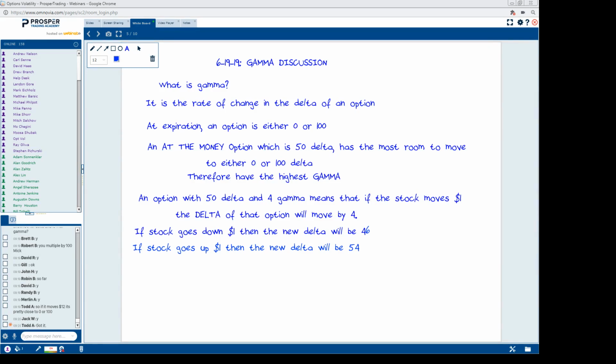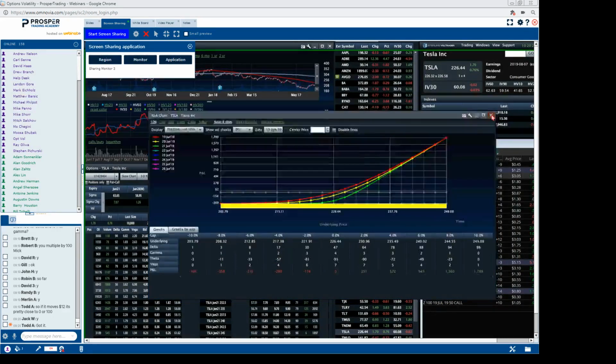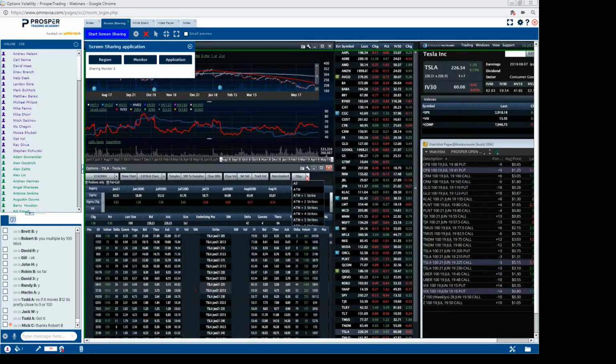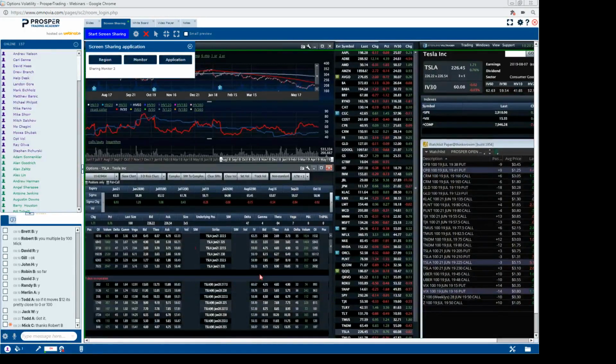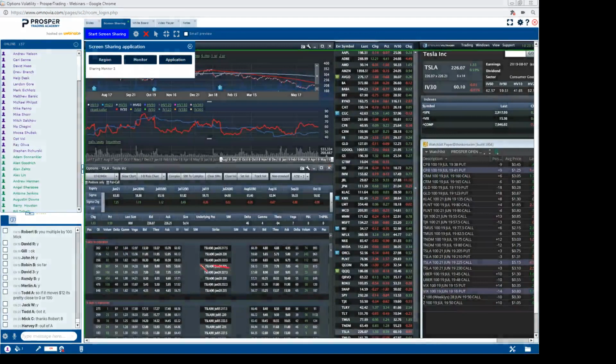Okay, so let's go back to the screen here and compare the gammas of what we had. This week's option with only a couple days left to go is around 4 cents. If we look at next week's option at the money, 227.5 call, that gamma drops basically in half to less than 2 cents.